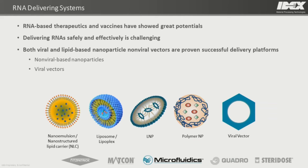So, as I mentioned already, I think everyone knows this very well. I'll just say that nucleic acid-based therapeutics, including the RNA-based ones, have demonstrated their great potential, especially in the past few years, with an increased number of approved therapies and vaccines. I think everyone also knows very well that the challenge remains how you can deliver the nucleic acids effectively and efficiently. So many strategies have been extensively investigated.